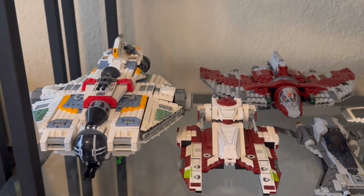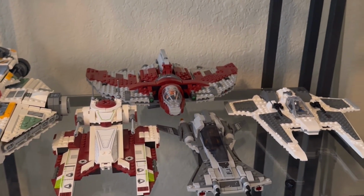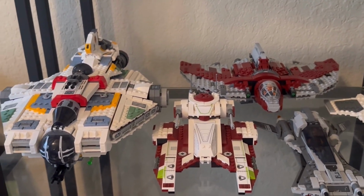Moving on to the next shelf, we have a bunch of ships from LEGO Star Wars. My favorite out of these has to be the Ghost and Phantom 2. Also really enjoyed building Ahsoka's T6 Jedi Shuttle. There's also the Mandalorian Fang Fighter, the Pirate Snub Fighter, and the Republic Fighter tank.